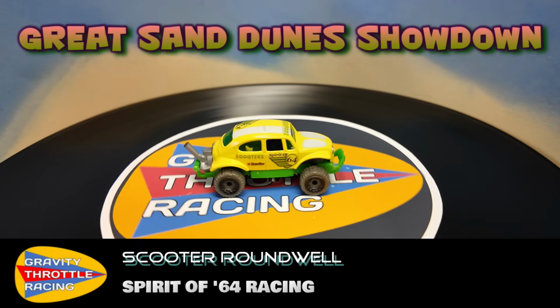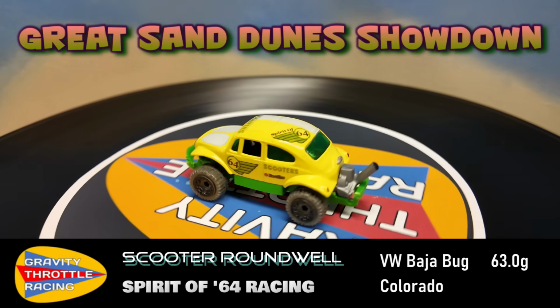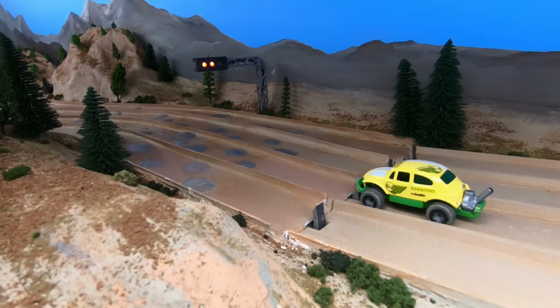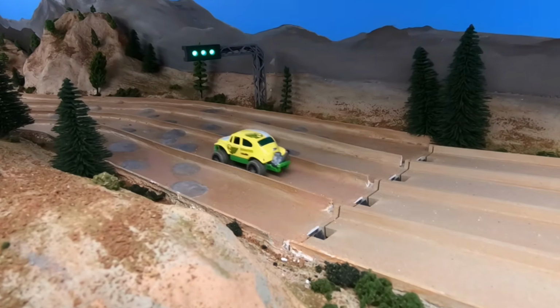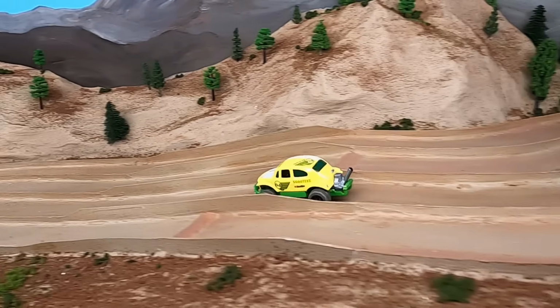Scooter Roundwell is in the house from Spirit of 64 Racing in Colorado. Hey, we've got another VW Bug. This Baja Bug is 63 grams. And was it Bash and Brenda that had a VW Bug earlier on? This one's a little bit heavier. Let's watch as it navigates over the rocks and does well.